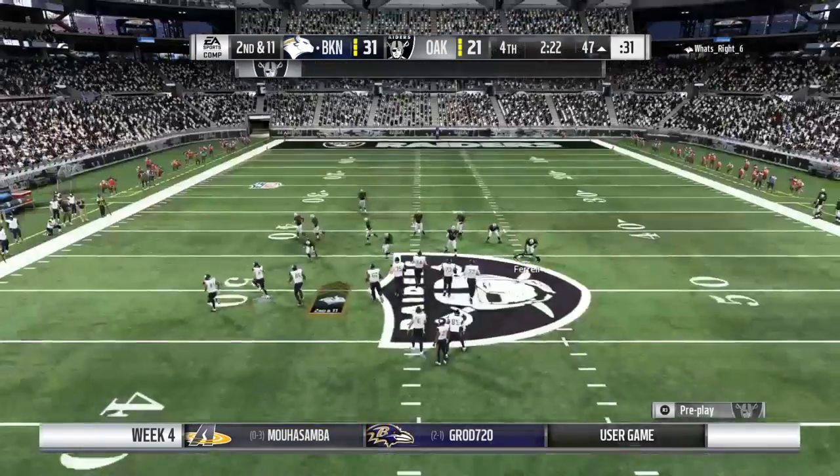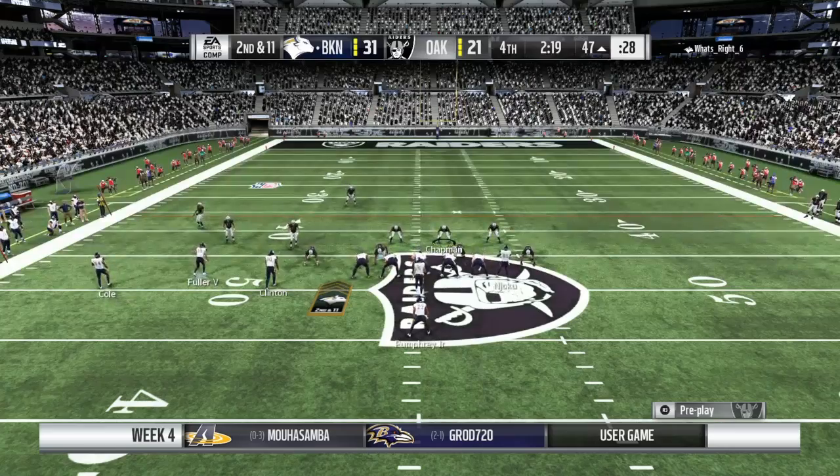After the loss to start out, here's second and 11. Gone!